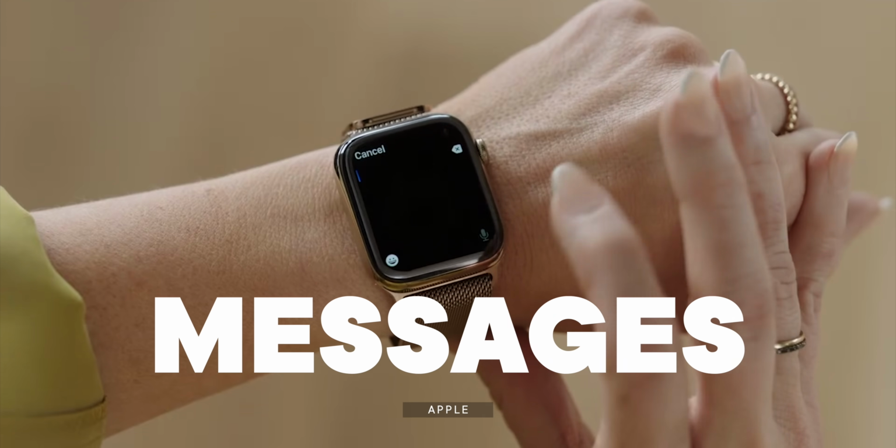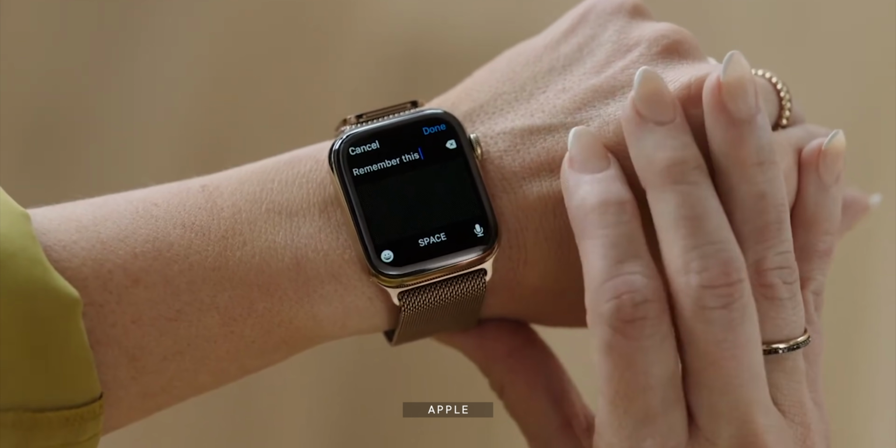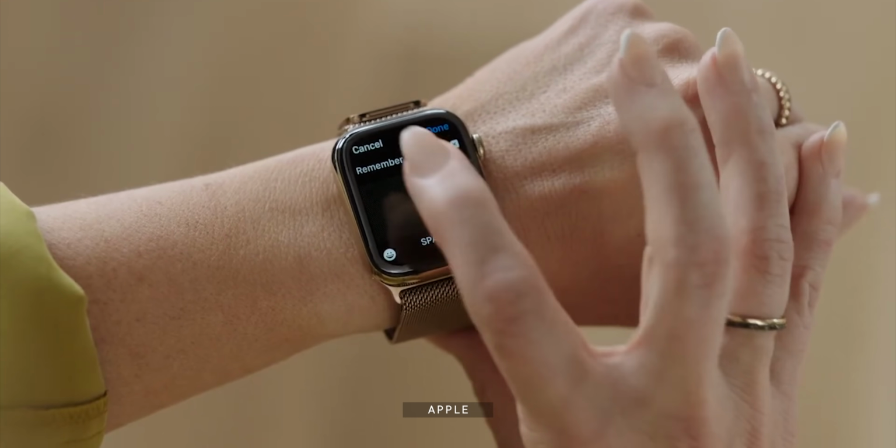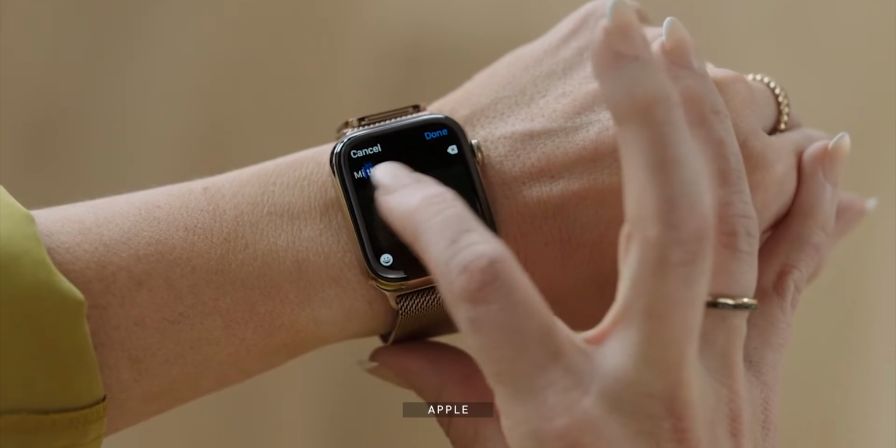There's a new hybrid message composition board on the watch that lets you switch between scribble, dictation, and emoji, just all the input methods. And you can even edit dictations now by using the digital crown to move the cursor point around. So yes, the Apple Watch gets editing before Twitter.